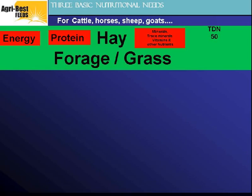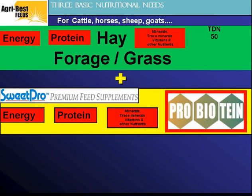At some point, the quality of your forage drops such that you need to add a supplement. So you need to add energy or protein or some sort of vitamin minerals. SweetPro is an excellent supplement that adds those things and fills in the gaps. One of the things that is very exciting about SweetPro is not only does it fill in the gaps as a supplement, but it also extends your grass.